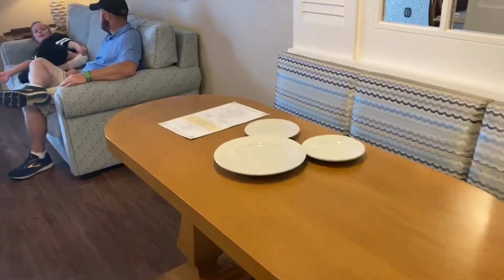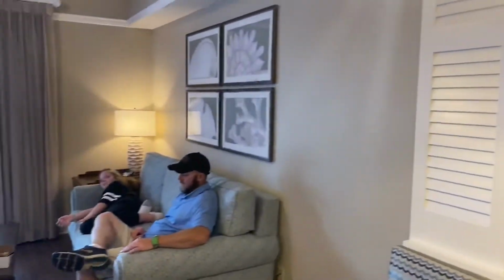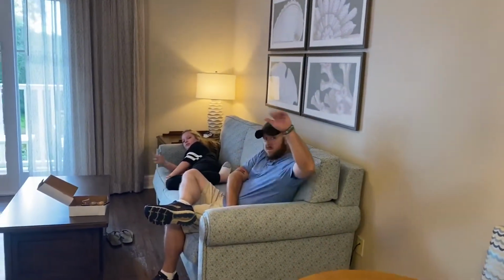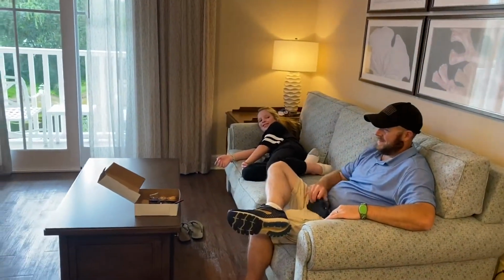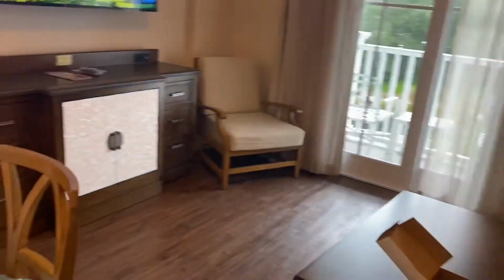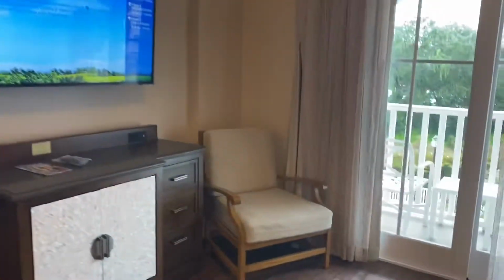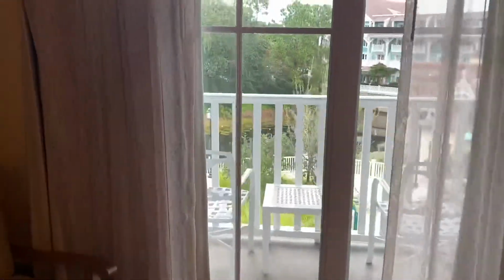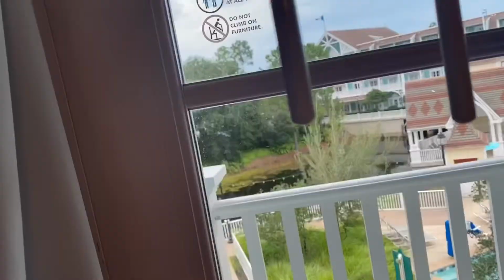I love how they've arranged the plates there. And then you've got a couch that pulls out into a bed. Say hello, family. Hello! We've already relaxed and had a snack. And then you've got the rest of the little living room area with your TV, and it walks out to a balcony. I don't know how to open this door again.